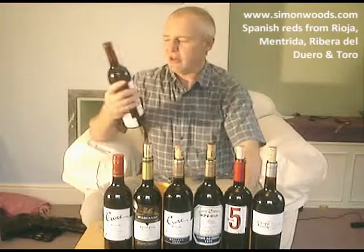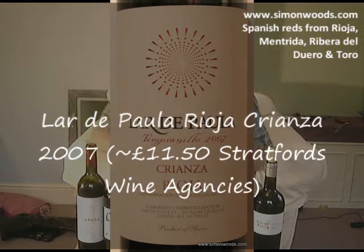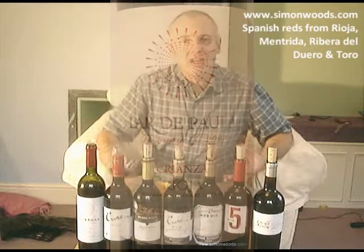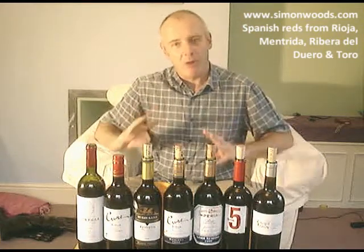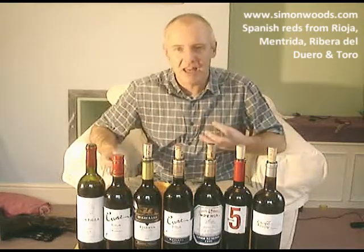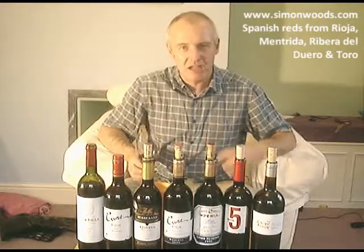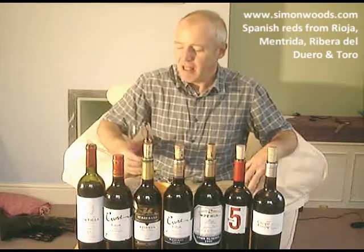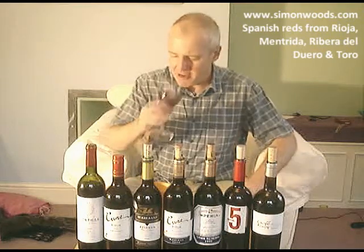Anyway, let's kick off with La de Paula Crianza, 2007. It says Tempranillo, 100% maybe, probably. Well, it's got a lovely, soft, rounded, wild strawberry character to it. If I've got a problem with it, there's almost this slightly fudge-like, sweet vanilla American oak edge. It's one of those characters I notice in too many wines these days. Please, producers, if you're watching, I don't like it. I'm sure I'm not the only one. It's a bit bimbo-like for me.